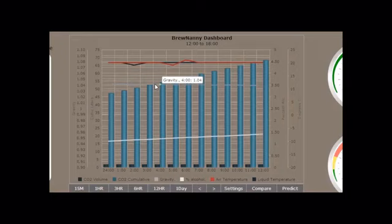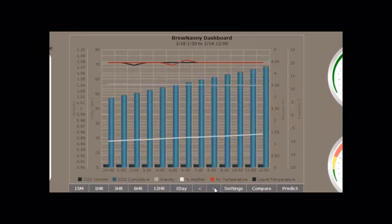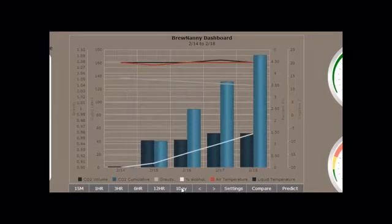If you hover over a bar or line, the data is displayed along with the reading date and time. We can then use the arrow keys to look backward and forward in time to view the part of the fermentation that we want. We can select different buttons to change the amount of time each bar represents, effectively zooming in or out on the readings.